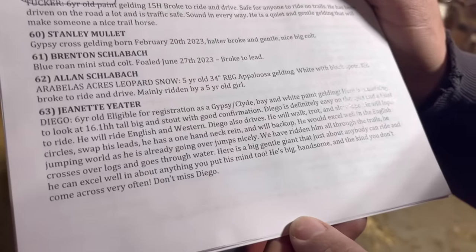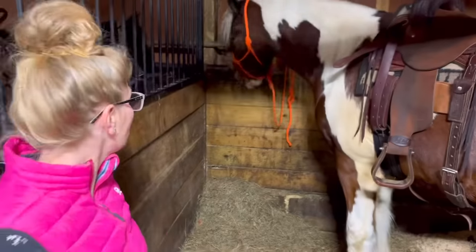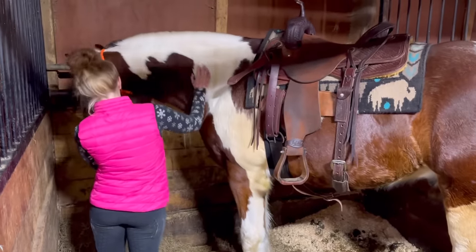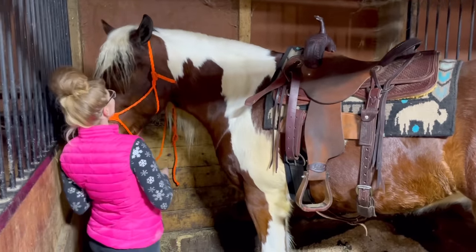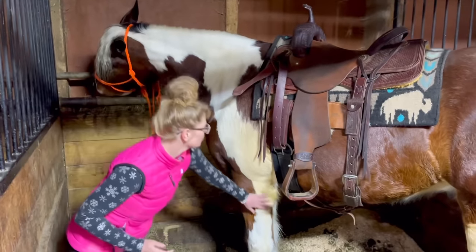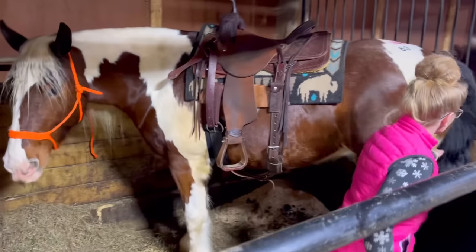Hold on, let me look. 63. Gypsy Clyde. Oh, that's why. 16. Oh my gosh. This horse is absolutely stunning. As you saw, he is a Clydesdale Gypsy cross and he's around 16-1. I think he's closer to 16 hands because Belle is 16-1 technically and she seems a lot bigger, but he is extremely stout. He's basically a fantasy horse, which is what I really like.